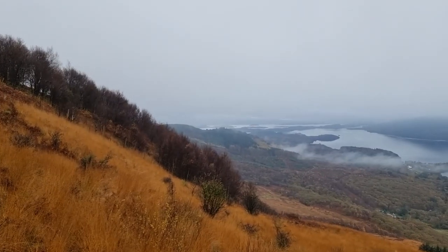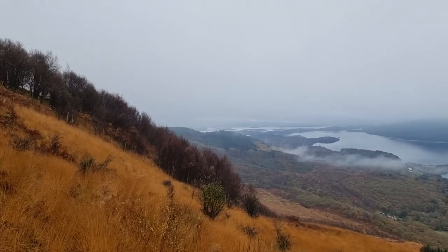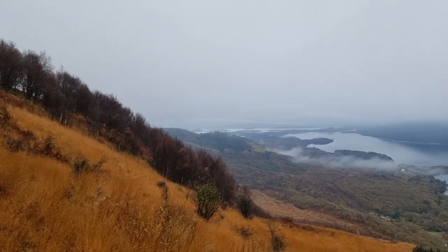Now that I'm back below the cloud level, you can get to see some of the scenery we have here at Ben Lomond.